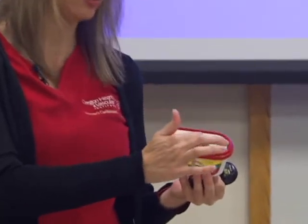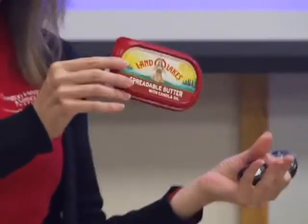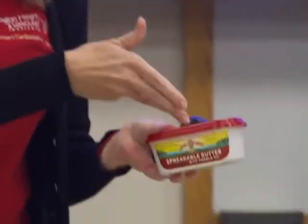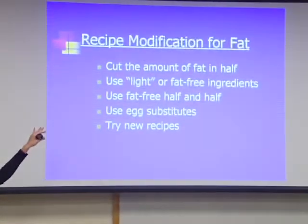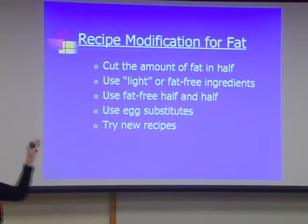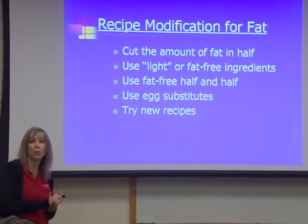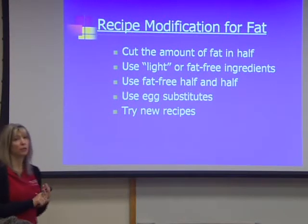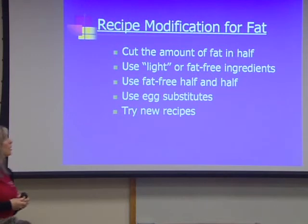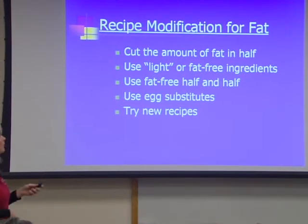This is butter and half canola oil, so it's got half the saturated fat of butter. Or you can make your own butter-olive oil kind of mixture. So you can cut the amount of fat in half, and you can add some fruit butters in baked goods. That works well. If you add applesauce or prune butter, if it's a darker product, or pumpkin, some of those fruit butters work well to replace the moisture without some of the fat.